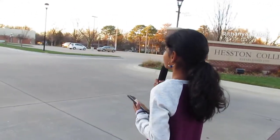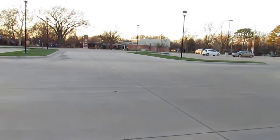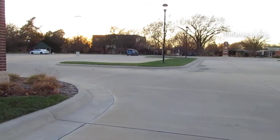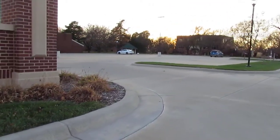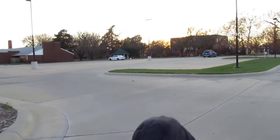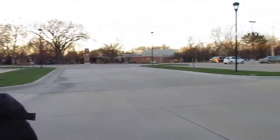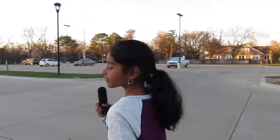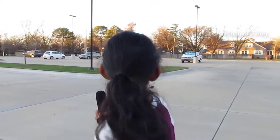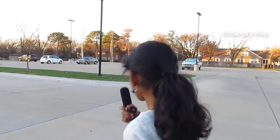This is me going inside of the main entrance. This is the parking lot for the students, but there's a parking lot on the other side of the college too, and they have their own van. If they're going on an educational trip, they can go in the van. That's basically what they have those for, in a big parking lot. And they have houses beside it.